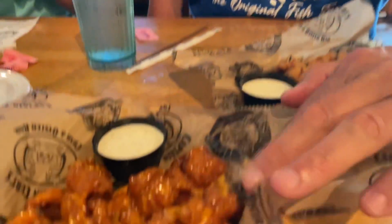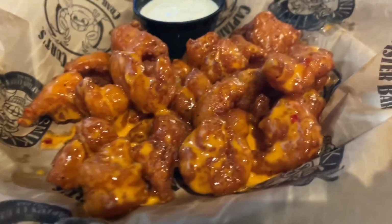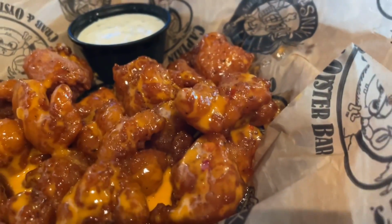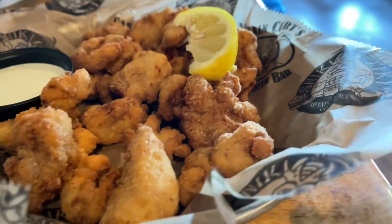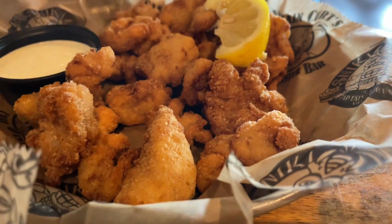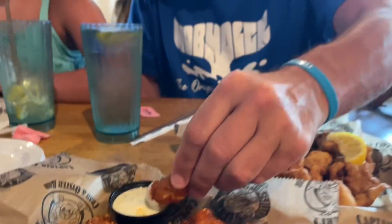All right, so start off, we got a couple appetizers. We got the Boom Boom Shrimp, which is their fresh Gulf shrimp tossed in their house Boom Boom sauce. And we got the Gator Tail, Gator Bites. So I'm gonna start off with the Boom Boom Shrimp, and I don't know what kind of sauce that is, but I'll let you know.